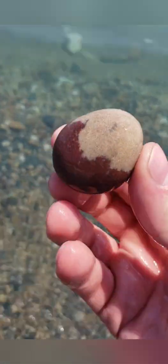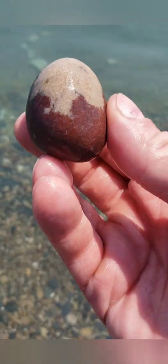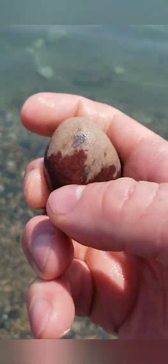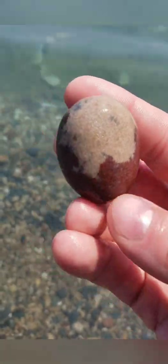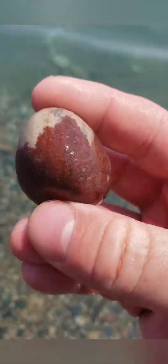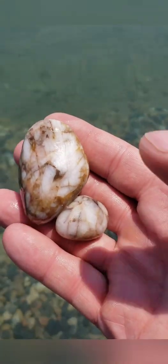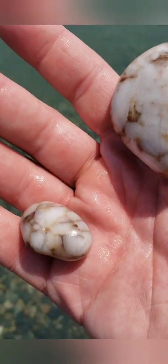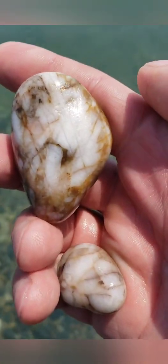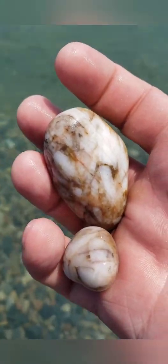Huh. It's a neat little piece of sandstone. Kind of looks like a hard-boiled egg would start peeling off the shell. Huh. That's pretty cool. Yeah. I don't keep a whole lot of this sandstone, but I think I'll keep that one. Alright, I'm up over my knees now, but I just saw these little guys side by side. Nice.